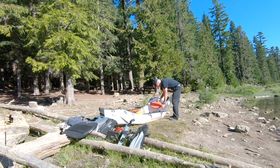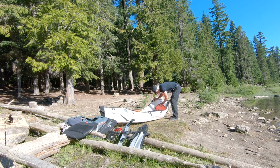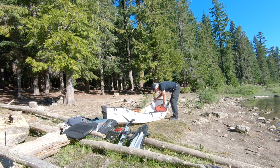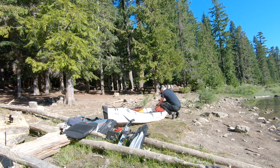All right, pop these back out. Sometimes I think, given you're dealing with a kind of plastic stuff, that if you can let it warm up in the sun for a couple minutes, it'll probably help it be a little less stiff, but I don't know that that's necessary. Like I said, this is my first time actually putting this on the water, so it is what it is.